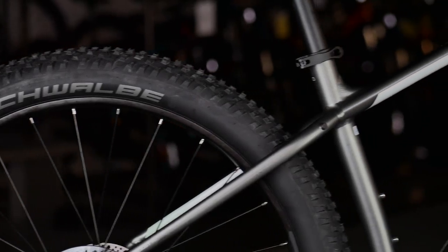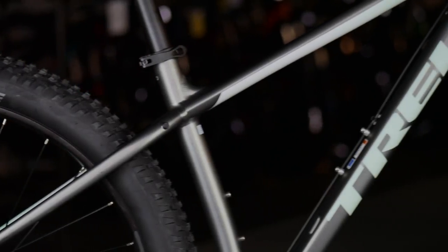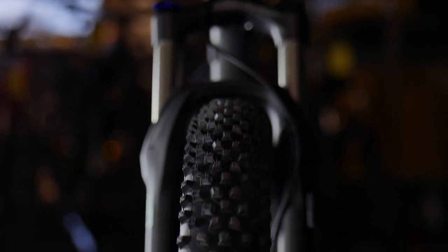In addition, Trek has spec'd this bike with Schwalbe Rocket Rons, which I think is a huge upgrade for this bike. They're tubeless ready, they're super gummy, and they're a pretty expensive tire for this model. My guess is Trek just didn't have enough Bontrager tires to equip these bikes in their warehouse.